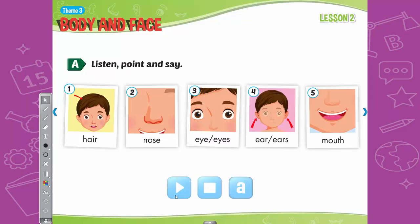A. Listen, point, and say. 1. Hair. 2. Nose. 3. Eye. Eyes. 4. Ear. Ears. 5. Mouth.